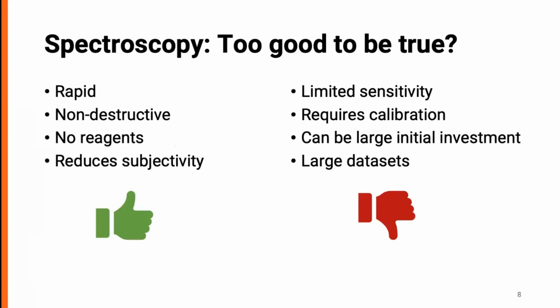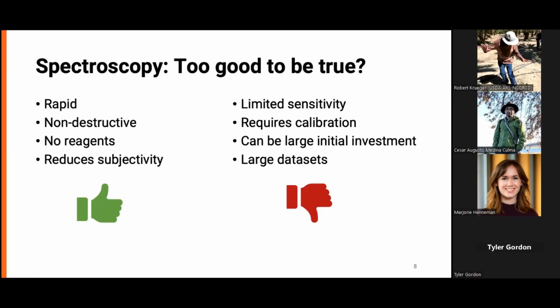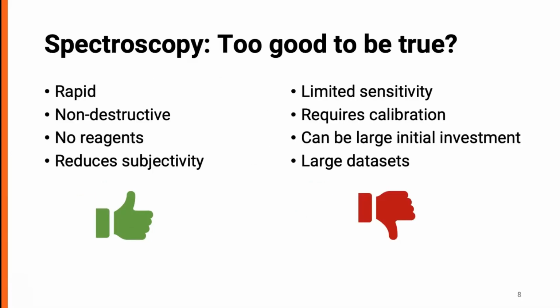But as with any technology, there are some positives and also some limitations. So I guess reframing this from positives and negatives, maybe as opportunities and limitations. This technology can be fast and it doesn't necessarily require destroying samples. So it could be done on living plants or in a time series, because that same sample can be kept. You can even reuse the same sample for different wet lab analyses after you've scanned it with a spectrometer. It doesn't require any reagents, and it can reduce the subjectivity, which is important when we're trying to phenotype things accurately for plant breeding use cases.